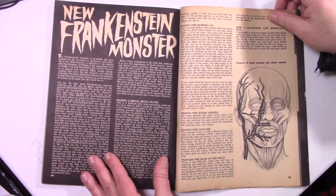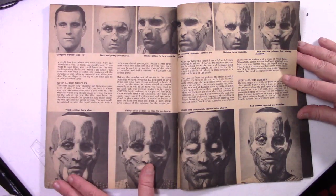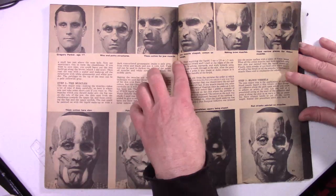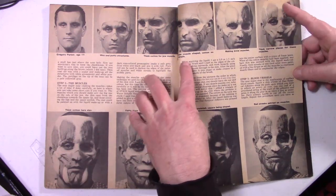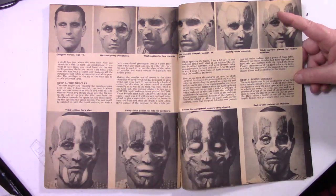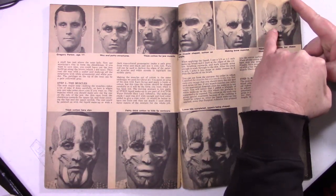New Frankenstein monster. Oh yeah. Diagram of facial muscles and blood vessels. This one is extensive. It's using all manner of materials. Wax and putty structures, of course, building up the face. Thick cotton for jaw muscle, shaped cotton on temple. God, this is quite complicated. Making brow muscles, thick narrow pieces for these muscles here.